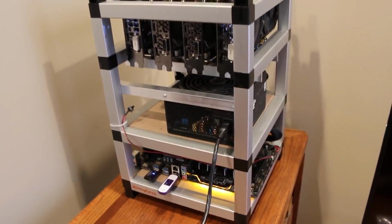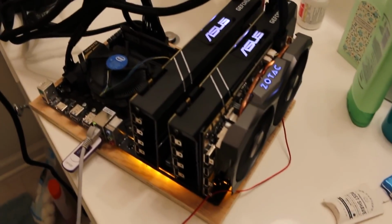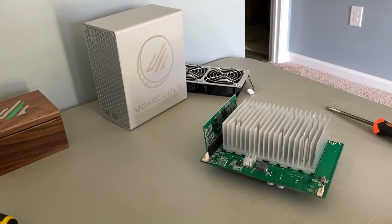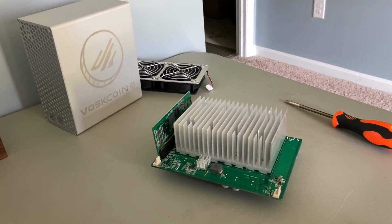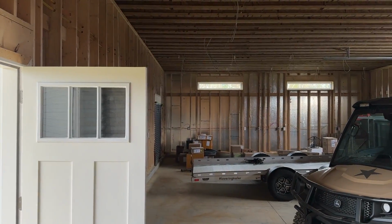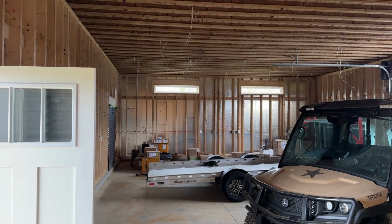This also gives me a good area to build whatever I want to build, whether that's altcoin mining rigs, maybe if GPU mining can be revived. As far as repairs, that'll take place downstairs. That's going to be more like a workshop area. But yeah, I'm just pretty excited, pretty stoked with how this is all finally coming together.